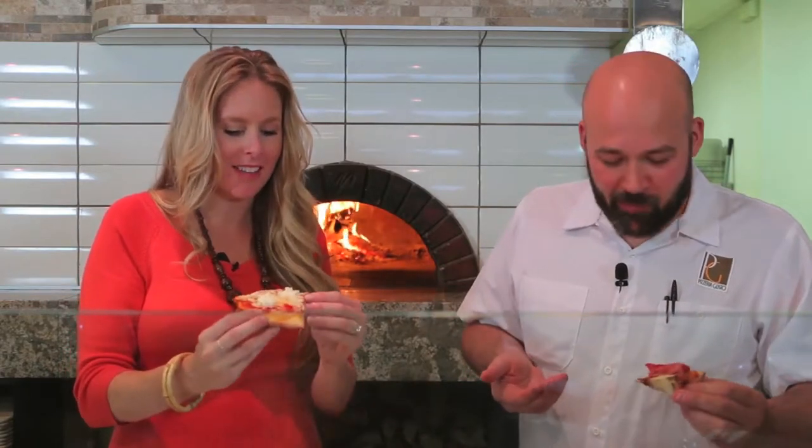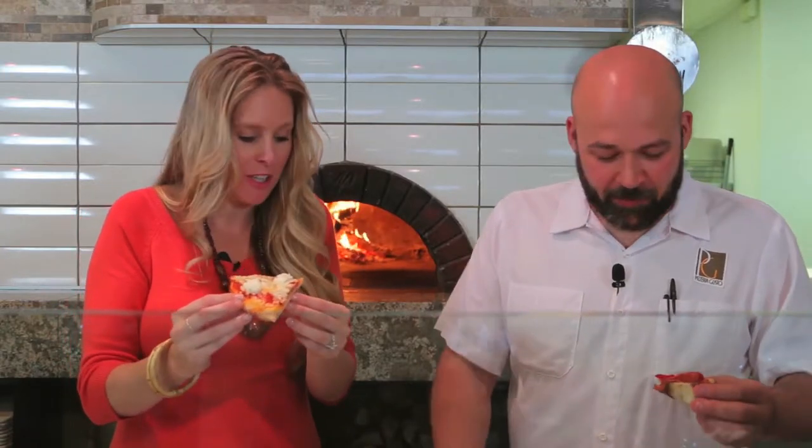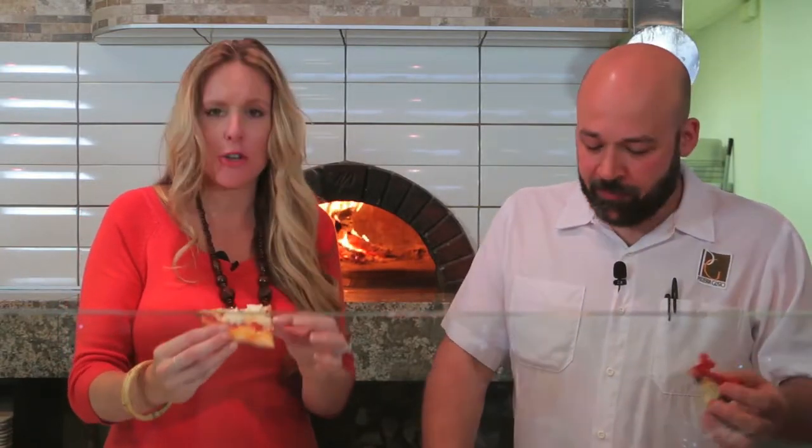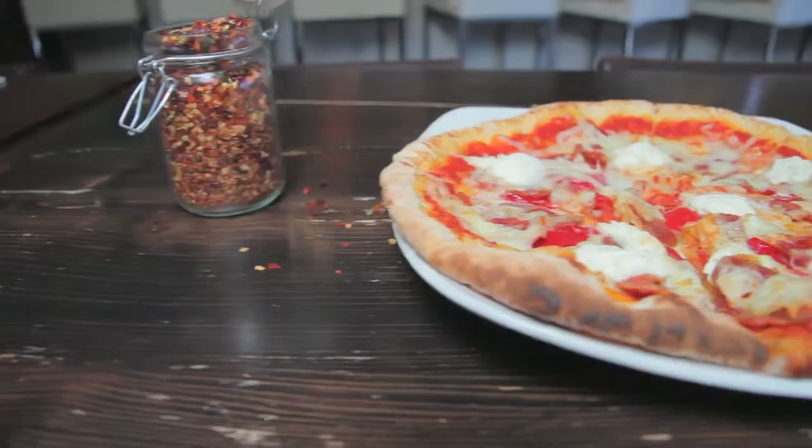And this is why I love Pizzeria Gusto and I love the 887. It is a really good pizza. It's a great pizza. Yeah. I mean, you have the saltiness from the 2 different types of meats. You have 2 different types of cheeses. You got some roasted red pepper in there. Sweet pepper. What more do you want, really?